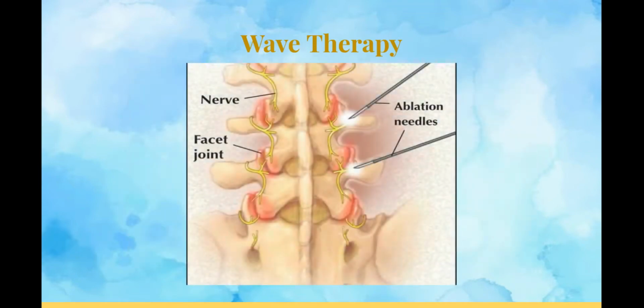Radiofrequency ablation, also known as rhizotomy, uses heat to reduce the transmission of pain signals in the CNS. The procedure, minimally invasive, delivers radio waves into the skin, which then soothes and relaxes the muscle and skin fibers. It treats pain in the neck, back, knee, and pelvis.